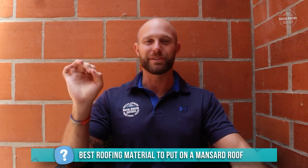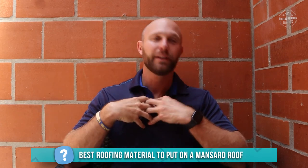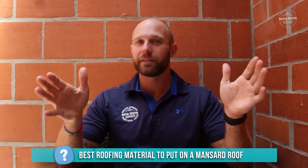Which brings me to my second question. What is the best roofing material to put on a mansard roof? Now, in our opinion, any type of synthetic product, whether it be a synthetic slate or synthetic cedar, is a great option. But the most common and what we would recommend the most is a cedar shake design.